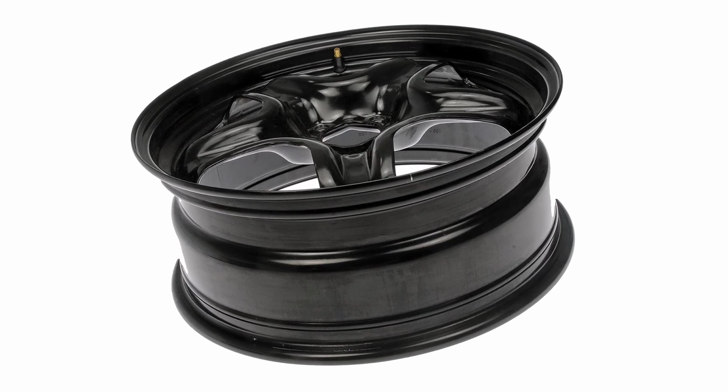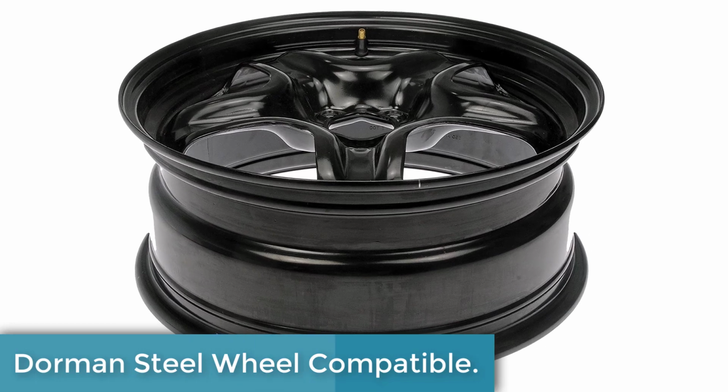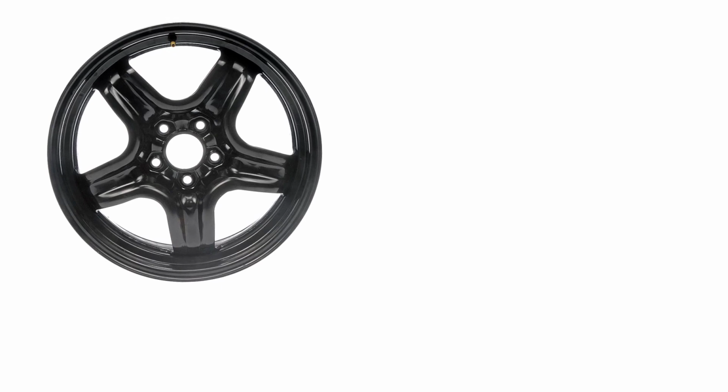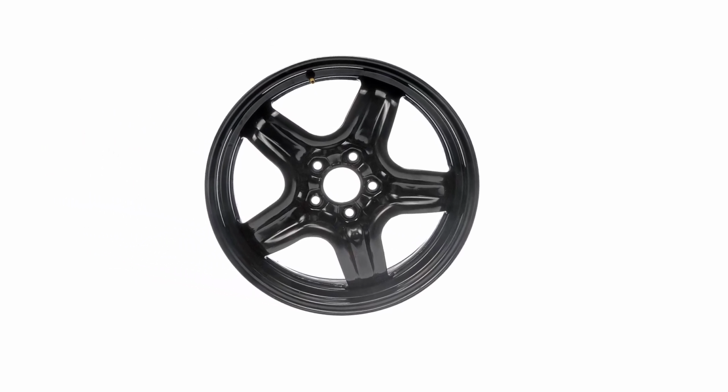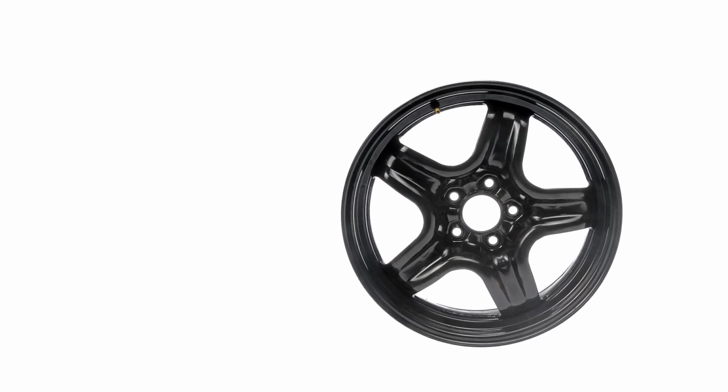The Dorman 939-101 is a steel wheel designed to replace damaged or worn-out wheels on various vehicles. It is a 17x7-inch wheel with a 5-lug bolt pattern and is compatible with a variety of makes and models, including certain Chrysler, Dodge, and Volkswagen vehicles.